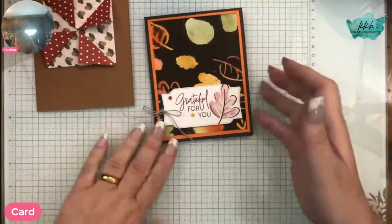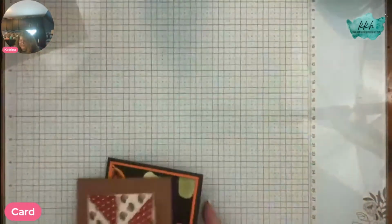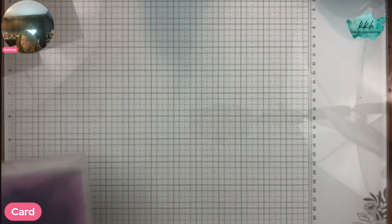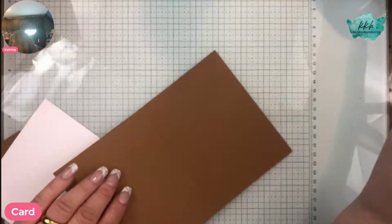card there. So we're going to go ahead. We're going to start with our fun fold. I'm going to show you how we did that. So let me grab my goodies here. I'll put that up there, I guess. So I have a pumpkin. Oh my gosh, pecan pie card base.